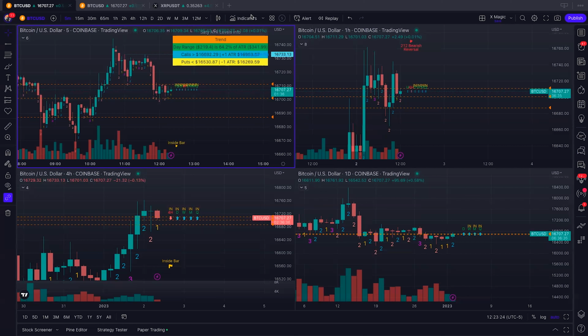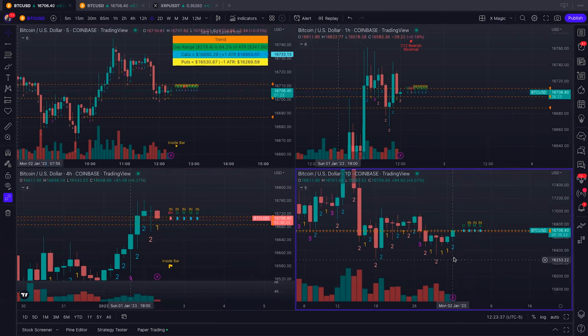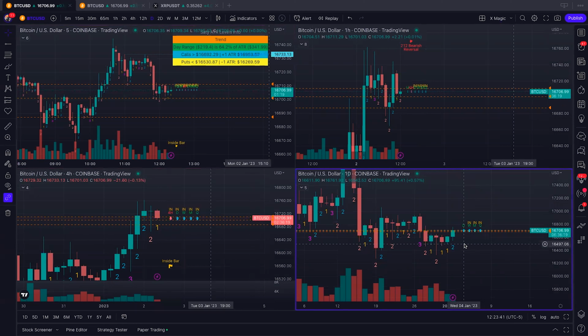So let's say, for example, on this double inside bar on the daily, if I had a short position, the long one would have triggered, but the short one would still be pending. And now since it triggered long, I'll just go into the broker platform and cancel the short one. Okay.